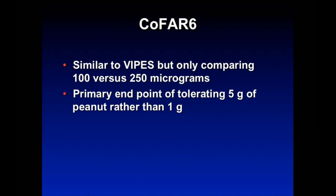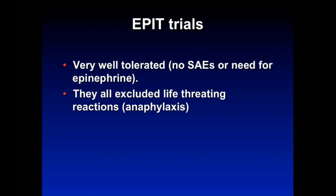The COFAR-6 is another one of the trials that is being done with the EPIT. This was similar to VIPES as well, but it's only comparing 100 versus the 250 microgram. What they wanted to see, the primary endpoint, was if they could tolerate 5 grams of peanut rather than the 1 gram of peanut that VIPES was doing. And they don't really have very many results from that yet, so it's an ongoing trial.